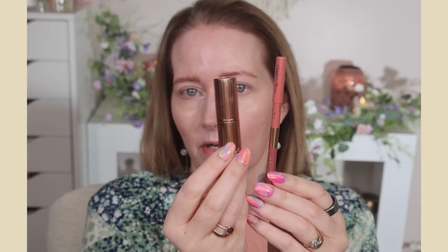So I'm going to be trying this, but I'm going to actually try a number of things because they had a few duos that they were suggesting you put together. One of them being matching the liner with one of their nude lips. So I've picked one of these up in the Kissing range, a shade I didn't have. And another combination which I didn't have either, and I know so many people have talked about this, and that is this one here, the Super Nudes Easy Eye palette.